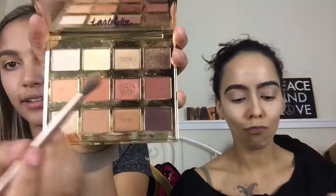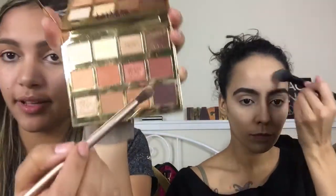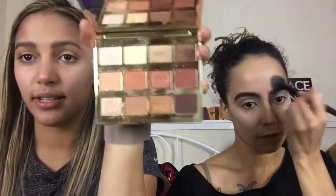I'm going to set my concealed areas with the NYX powder. Y'all see this all the time. I do like this small tapered brush from e.l.f. though, because it fits right under your eye nicely. This is one of my favorite e.l.f. brushes, I would say. I'm going to take Cozy and blend that into my crease as well to give it a little more contrast and color.